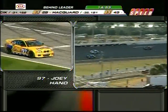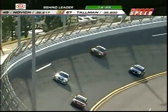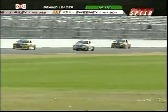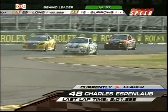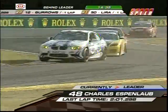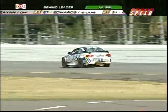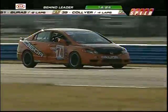And the question remains, does Terry Borchella in the second place car, the BMW 45, have enough fuel to get to the finish line? He's been doing all the drafting, doing everything he can behind the wheel to gain mileage, but it's going to be close. Well, he's going to have to use a little bit right now to get back on the tail of Charles Espenlaub here, because he needs to be drafting with him to get that advantage. And right now he's got a bit of a gap.